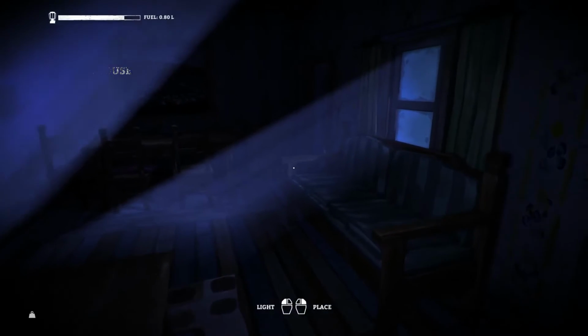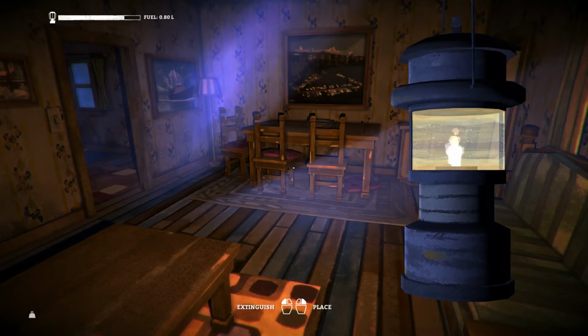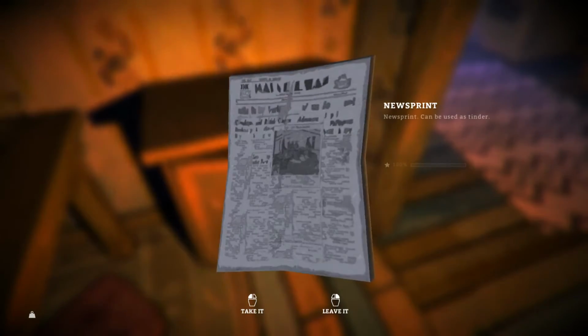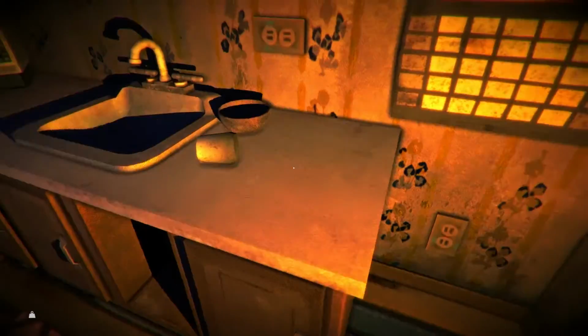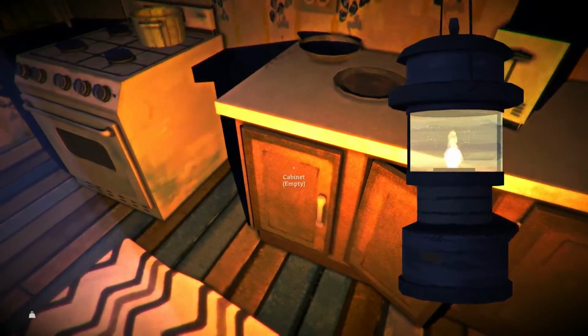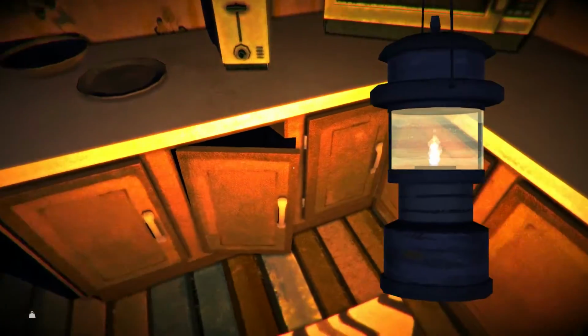Let's bring out our lantern. We actually have a fair amount of fuel, so I'm not afraid to use up a little bit for the sake of this video, and for the sake of, obviously, my sight. Okay, so we haven't explored it yet, because this cabinet is new. And there's a granola bar there, or a candy bar, so yeah. Definitely haven't explored it, because we would have absolutely picked it up. Okay, nothing in there.